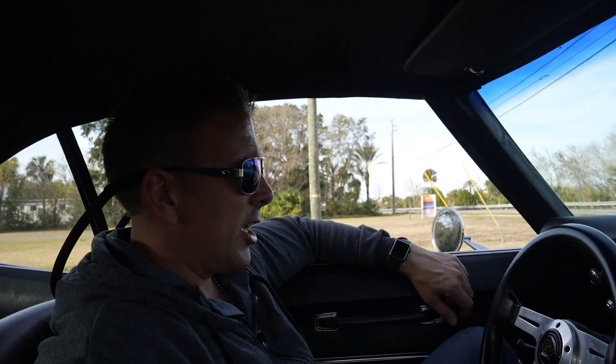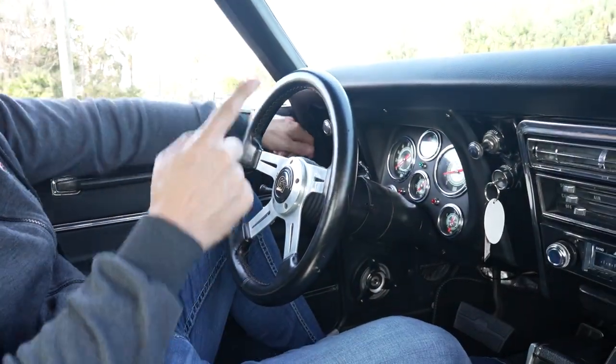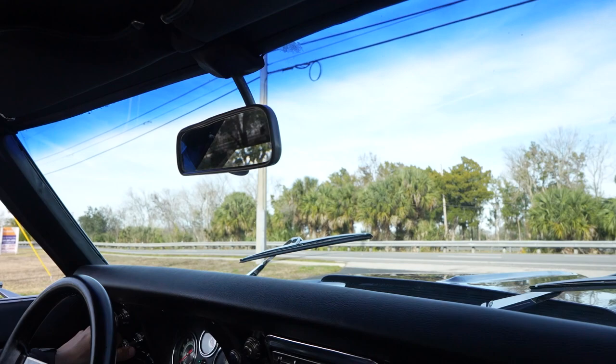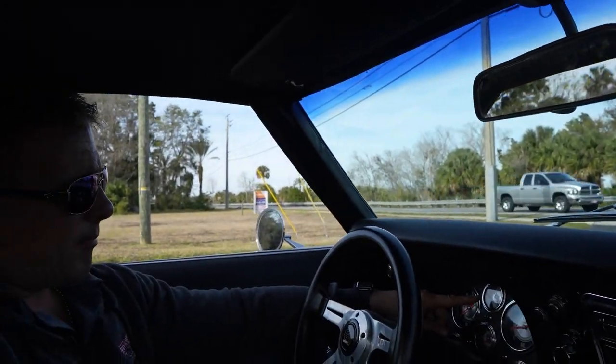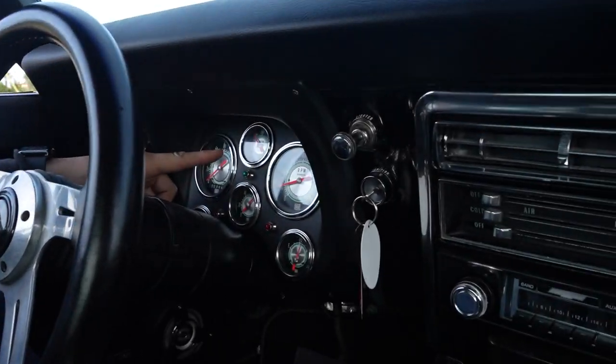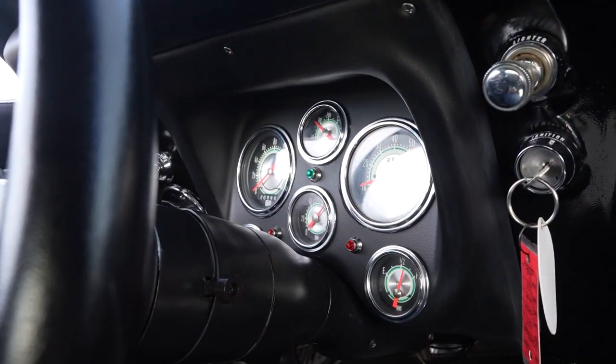Let's set the '68 Camaro down on the ground. It's a beautiful day here in Daytona. We'll take it on a test drive and see how the car runs. Okay, we're inside our '68 Camaro. Horn. Wipers. Temp, 180. We'll keep an eye on that. It's a big block. We should run between probably 190 and 200.